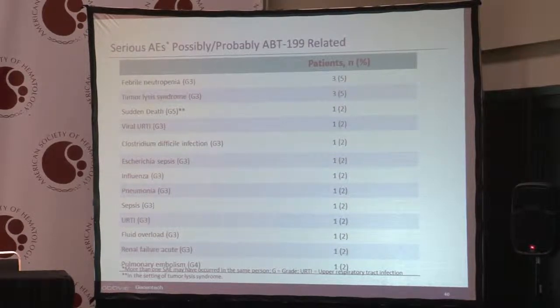Serious adverse events attributed to drug are listed here. Of note, although there is a moderate rate of neutropenia, febrile neutropenia is quite infrequent. With the modified dosing schedule, there have been 3 instances of tumour lysis syndrome. Sorry, this is after the initial modification.